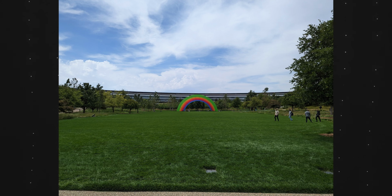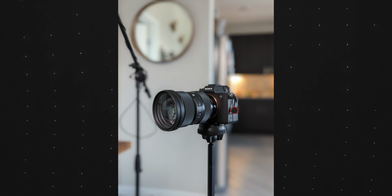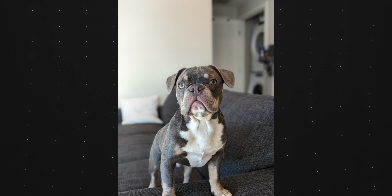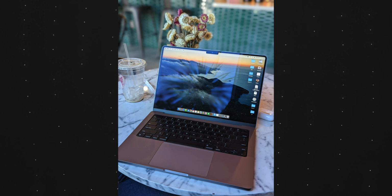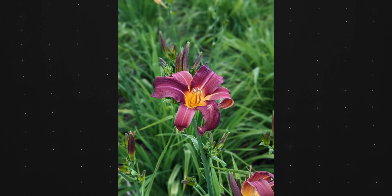I don't mind. When I'm just walking around day to day and I want to take some pictures, I find myself reaching for the Pixel more often than I used to. And honestly, a decent chunk of them are in portrait mode just for fun. I really like the cutouts. They're clean and the depth of field looks fairly natural to me. I'd say it does struggle a little bit with detailed edges like hair, but for larger subjects, it looks great.